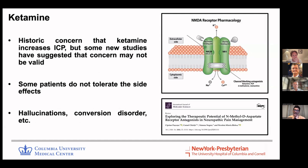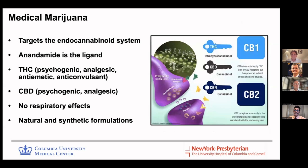Historically, there's concern that it increases ICP, but more recent studies show it's probably not the case. Some patients do not tolerate ketamine. They get hallucinogenic. They don't like it. Some can develop conversion disorder, which can produce complex neurological deficits postoperatively, and that can be problematic. But generally, it's a safe and straightforward medication.